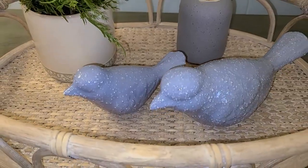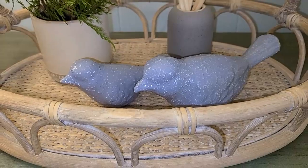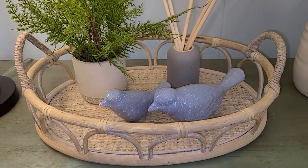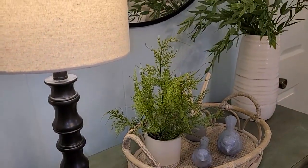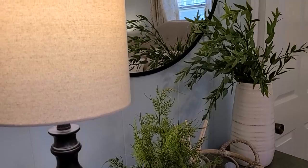Friends, aren't these little birds absolutely precious? I am in love with any type of little bird. My sister-in-law Angela is also just like me. We love collecting little birds, so I think these fit well here into my bedroom. I believe a little sweet bird just screams spring, and these little birds definitely complete the little vignette that I have going on in this little tray here.